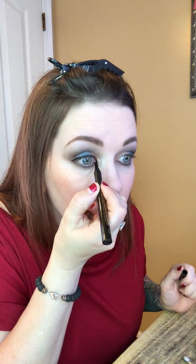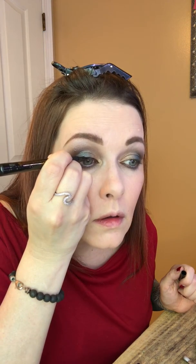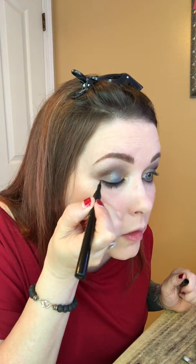Okay, so when I'm doing smokey eye, I really take it all the way down in a skinny line, and then the line gets thicker as it goes outward. Hopefully you can see. You don't have to freak out too much about it being perfect because I'm going to go over it and smudge it out with some shadow. Yeah. All right, next eye.